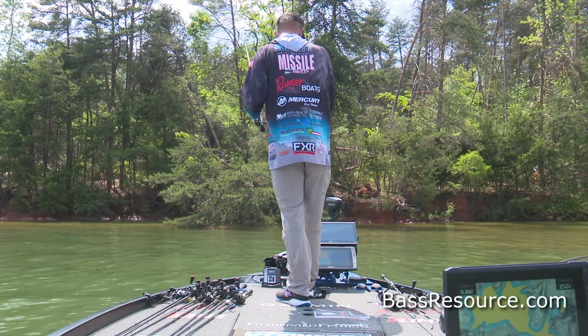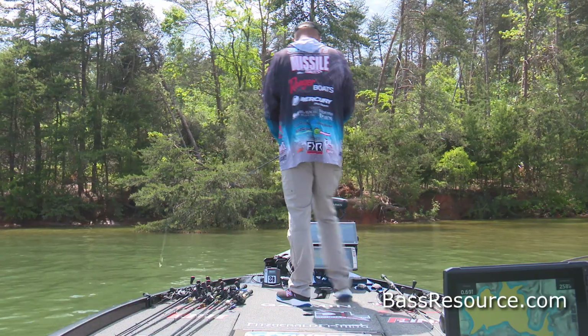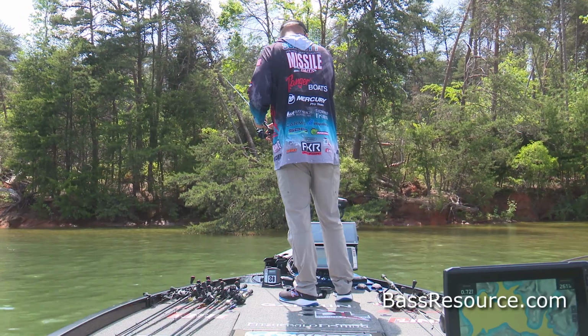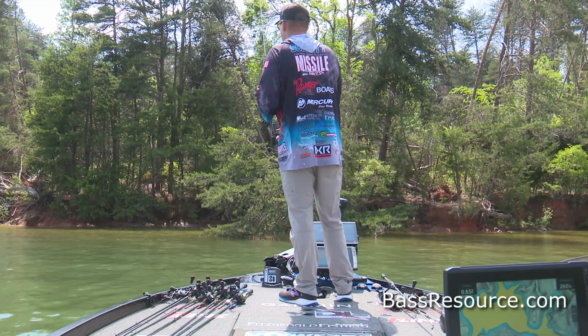Looking for some of the deepest grass, and then every once in a while getting super, super shallow, like in the back of a creek somewhere. If there's a little bit of a drain running through the grass, some fish might get in that little drain. This can be an excellent tool.